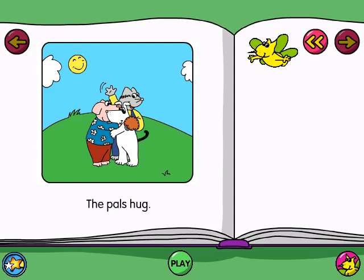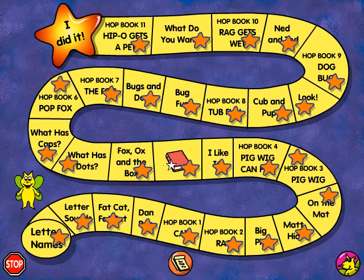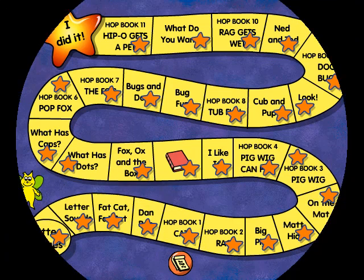To hear the story again, click on the rewind button. Or, to play another game, click on the map. Now you can play any game you want, just by clicking on a star.